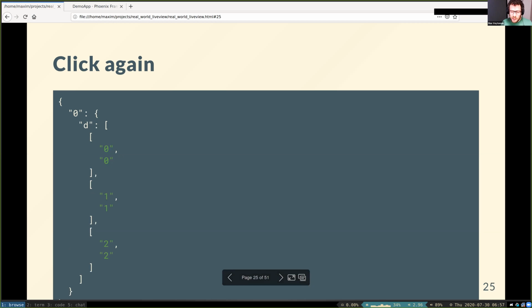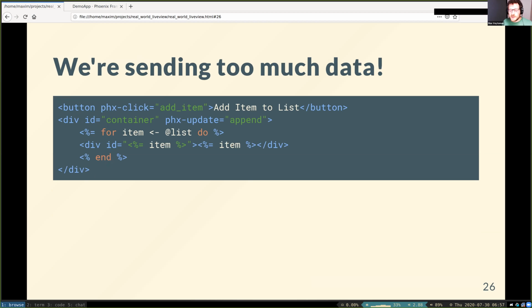And as we keep clicking, we're sending more and more stuff down, which is kind of a problem. We're sending too much data down. So we'd like to only be able to send the differences.